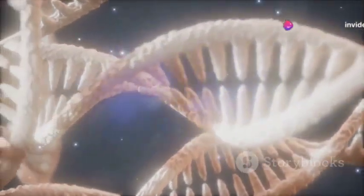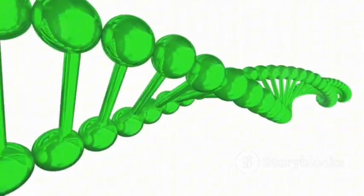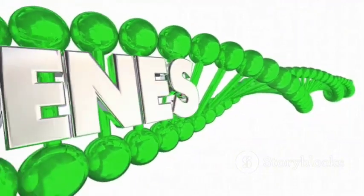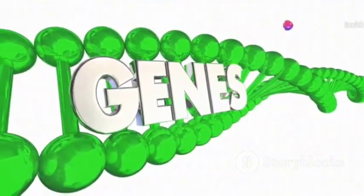Have you ever wondered how your body turns genetic code into the proteins that keep you alive? Today, we're unlocking the secrets behind this fascinating process. Proteins are not just dietary essentials found in meat and beans, they are crucial biological molecules that perform a myriad of functions in our bodies.